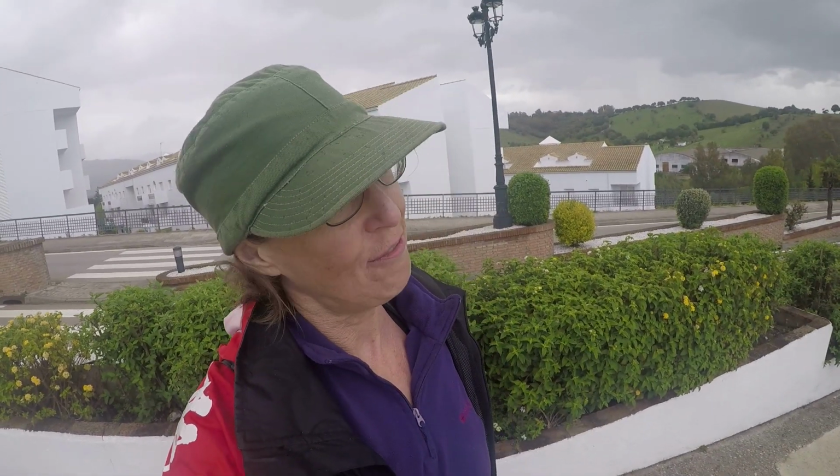It goes down further. It looks like the bus station's just a bit further down, but it started raining, so I'm going to make my way back up to the house. So I hope you enjoyed your little tour of Jimena. It's a lovely little town. I'm sure there's lots more to see.